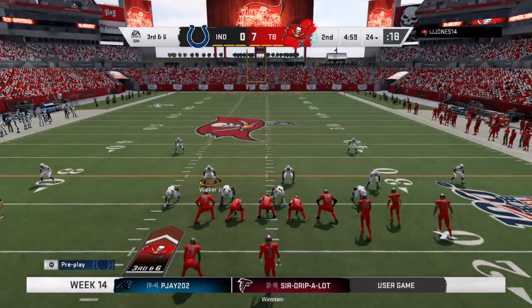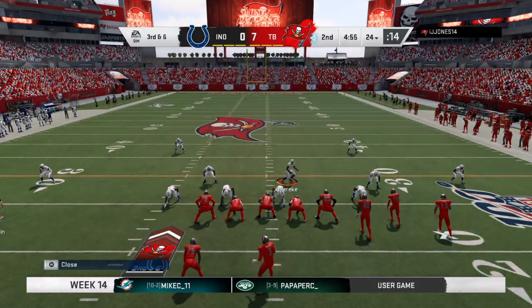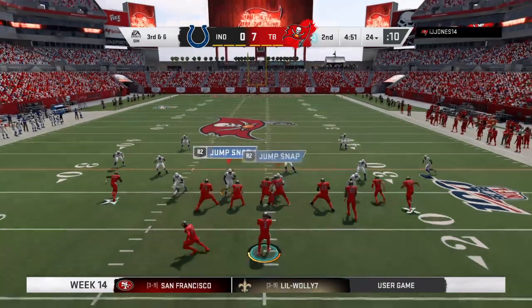Not today, you are. Not today. You green, triple team. You green, triple team. You got time right there. Easy. Hey, off. Let him go.